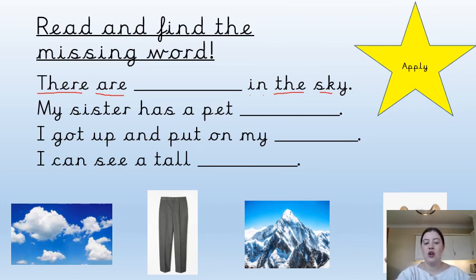So which picture do you think will go in my gap here? There are clouds in the sky. There are trousers in the sky. There are mountains in the sky. Or there are mouse in the sky. Which word do you think makes sense? Now, 2 of the pictures could actually fit in that sentence, so you need to read the other ones first and make sure you've got the right one. I've tried to put in a little challenge for some children there.